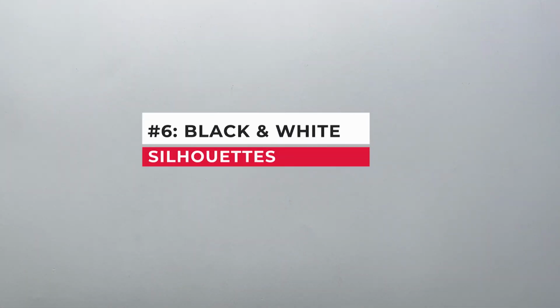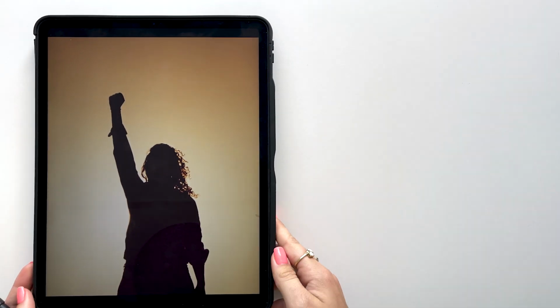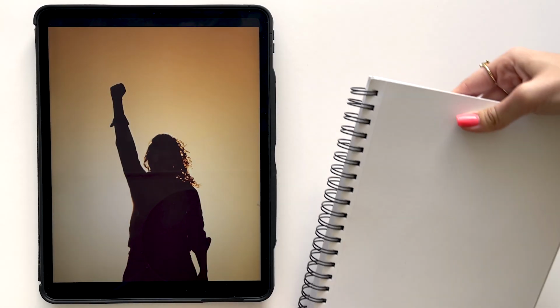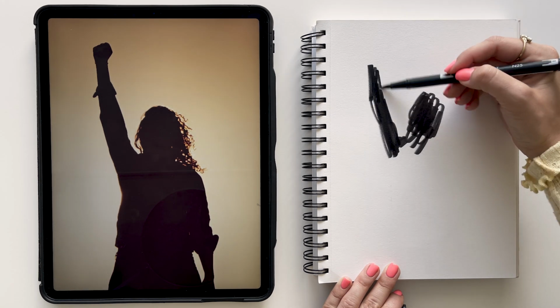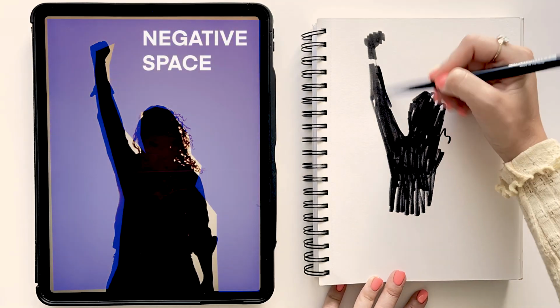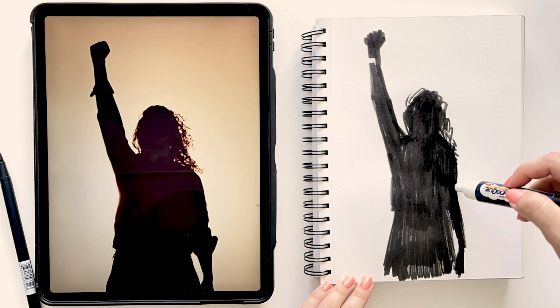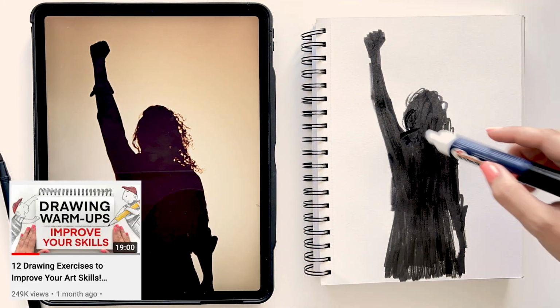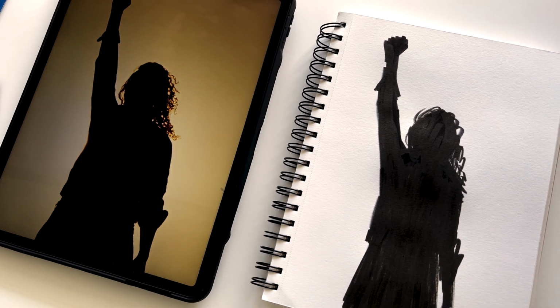Another great way to practice black and white studies is doing silhouettes. There are no gray middle tone values involved in silhouettes. Instead, when practicing, using a black marker is best to just focus on the overall shape that you see. And it's super beneficial because we focus on the negative and positive shapes. And you may recognize this from the 12 drawing exercises video, but I can't stress enough how great it is to practice this in black and white. Super beneficial.